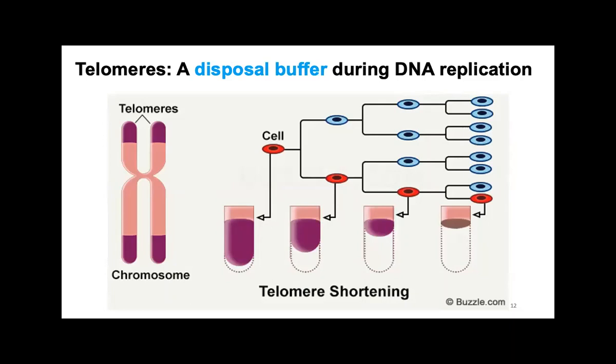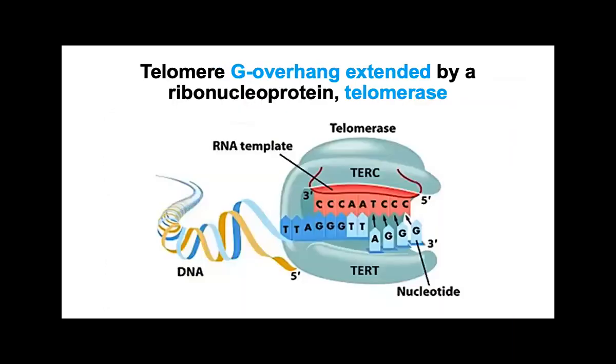Now the next question is, if you have something shortening, then you must have something that maintains it. This is done by a very special ribonucleoprotein, which means it is protein and RNA. This is telomerase. Some of you may recognize this. Telomerase uses an RNA template to synthesize the telomere overhang. It extends the single-stranded telomere G-overhang, using this template to keep adding repeats onto the 3' overhang of telomeres. So telomerase extends the telomeres, while the end replication problem trims them a little bit every time you go through cell division.